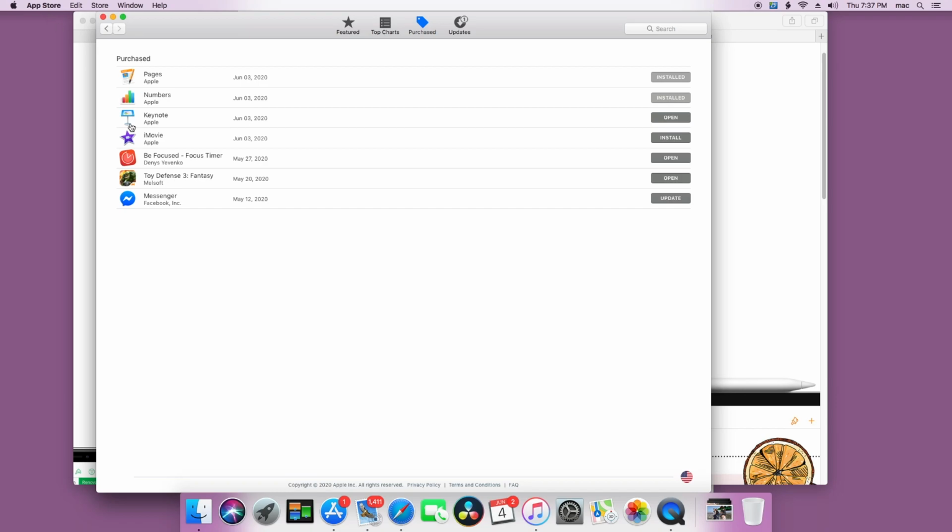This works with iMovie, by the way, also. So if you get the iMovie downloaded, you just hit install and it's over here. You just click install and you're good.